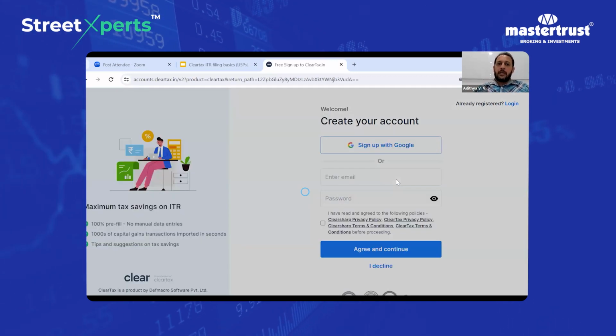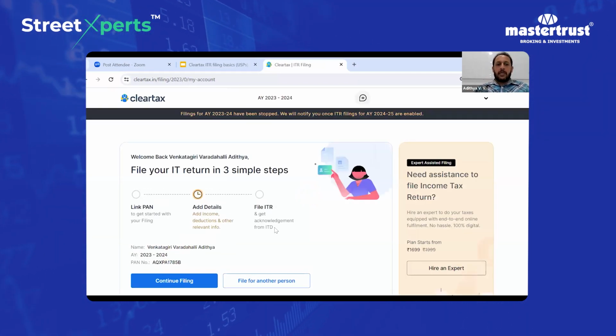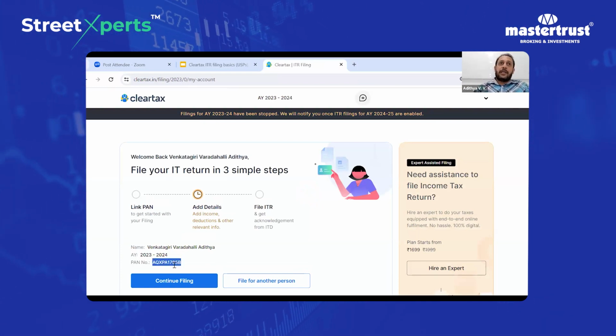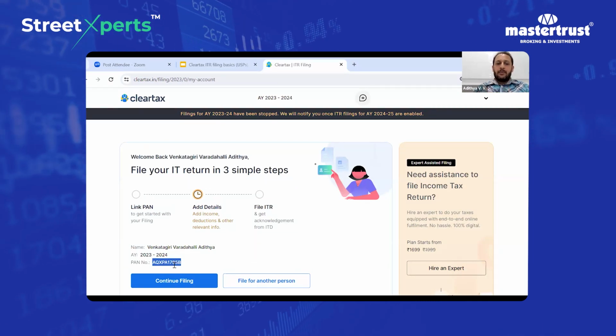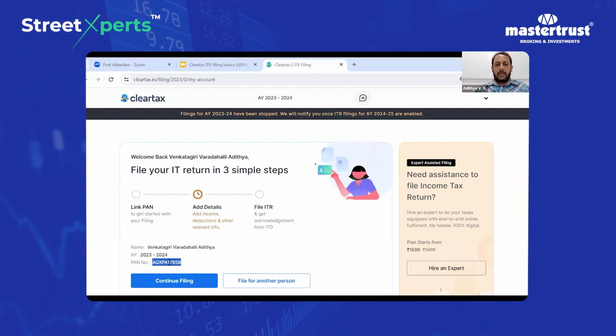Since I have created an account, it is directly taking me to the income tax filing page, showing my details. Otherwise, in the normal step, it will ask you to enter the PAN. It is showing my PAN number here. Once the PAN is entered, it will trigger an OTP to the registered email ID. Once you enter the OTP, the data will be fetched from the income tax department, prefill will happen, and it will directly show the details like this. I'm skipping that page because I've already entered this, but I wanted to give that information about the auto prefill.